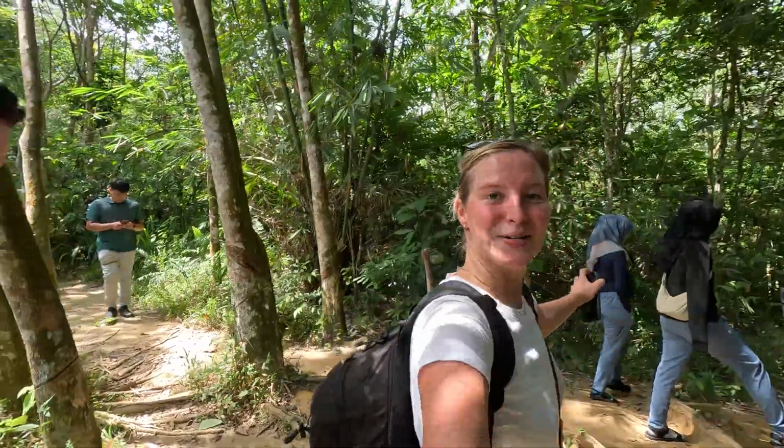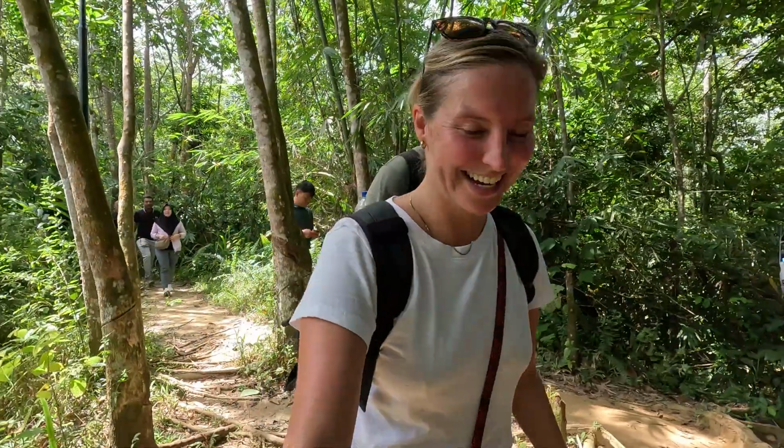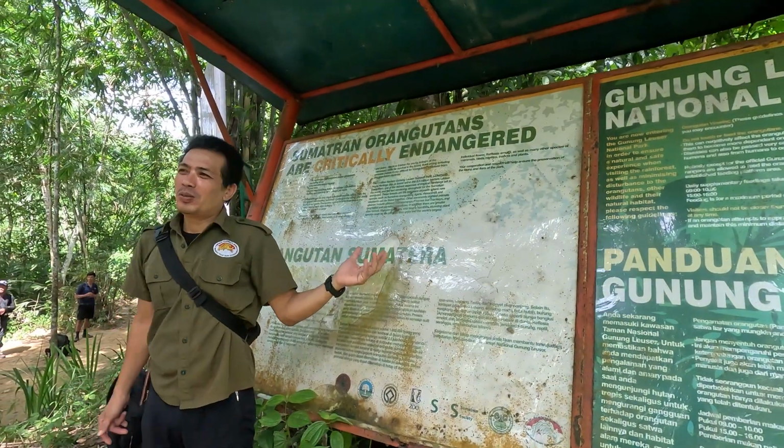So right next to the sign that we have, there's a little line, I guess, of the border of the jungle. So technically, now we're in the jungle. This is a border and information of the jungle.